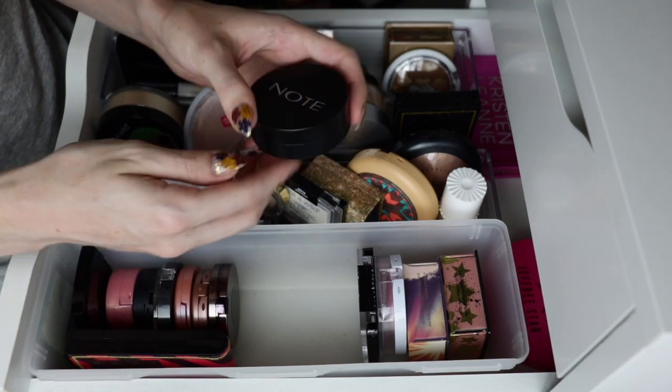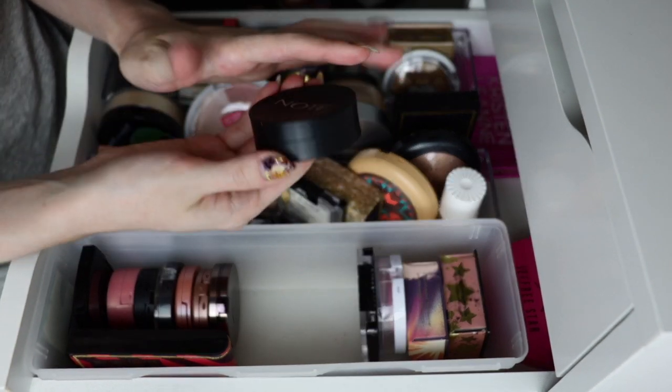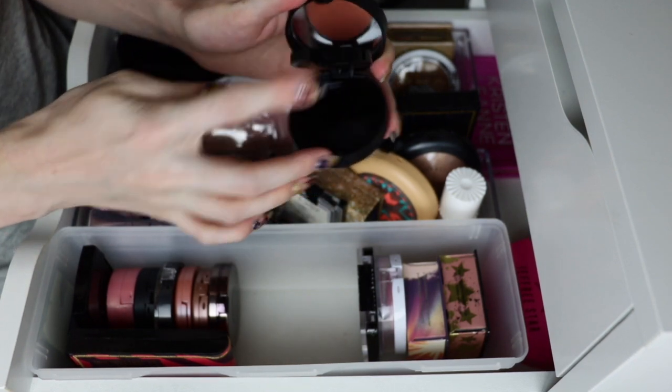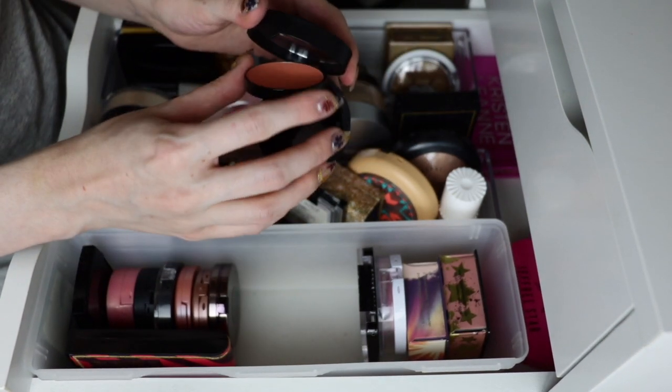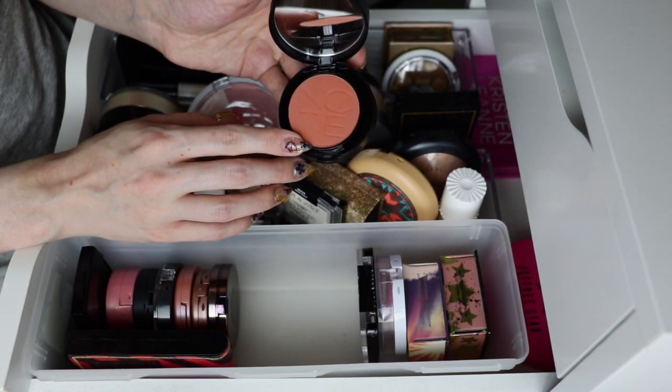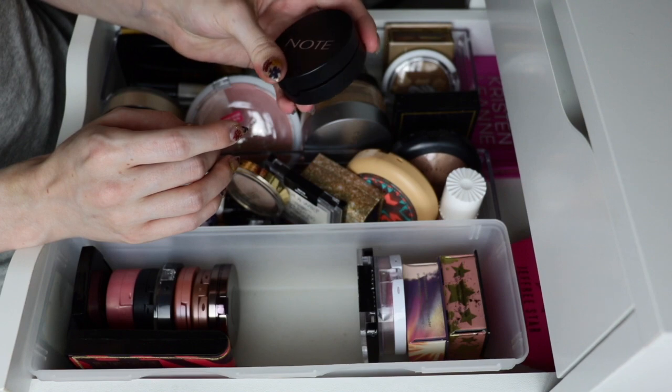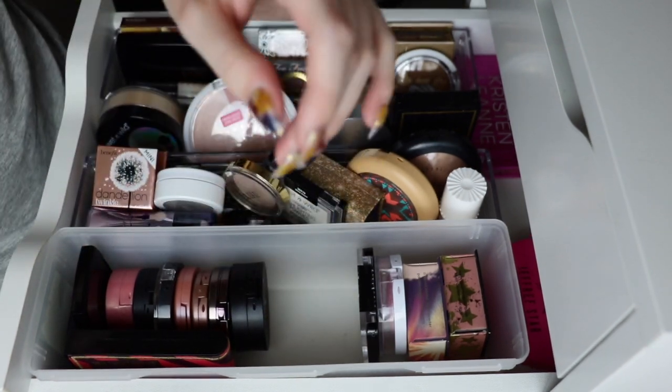Then I have a Note blush. I hate this chunky packaging. This one is called Desert Rose. I think this came in a Boxycharm. See, like, how ridiculous is this packaging? I don't need all this. But I don't think I have a blush quite like this, and I love matte blushes, so I want to hang on to this one at least for a little while and try it and see what it looks like more on.